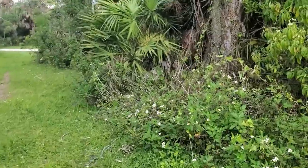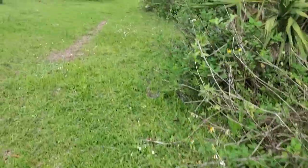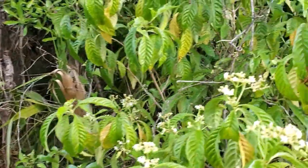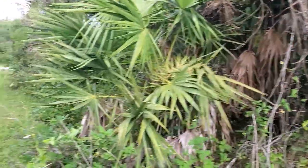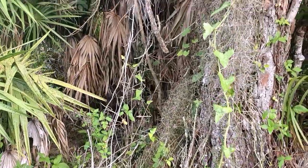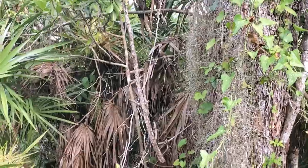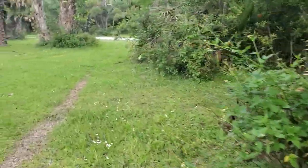There's lots of Bidens here, but it's all flowered. Wild coffee's flowering. No fruit on that yet. There's some green briar vines, but that's all old stuff. Nothing new. Needs rain.